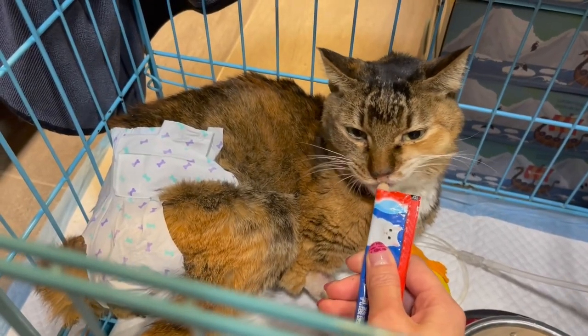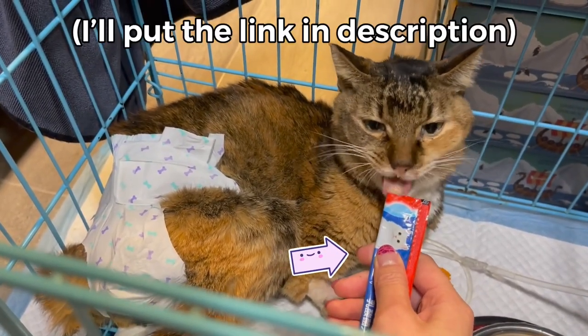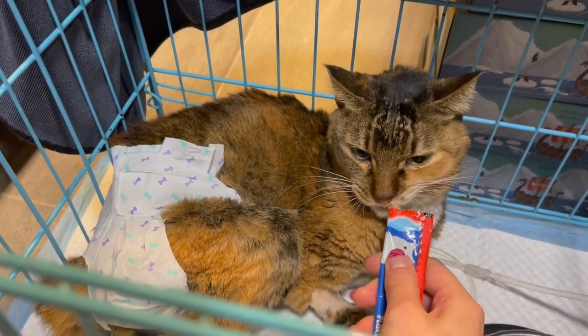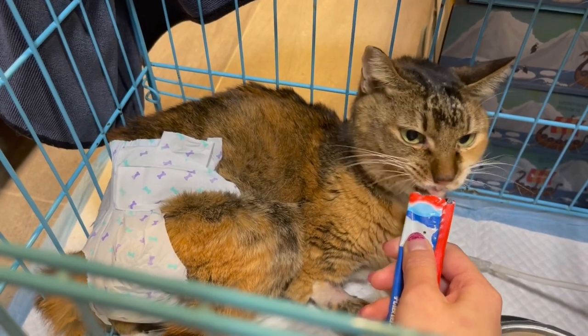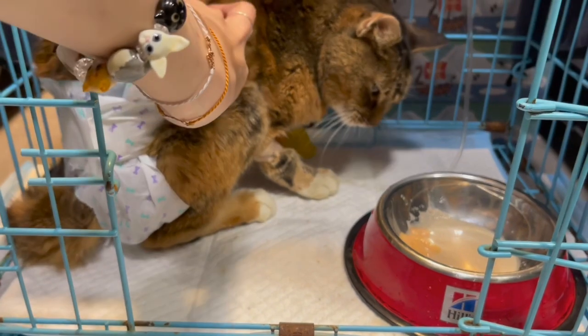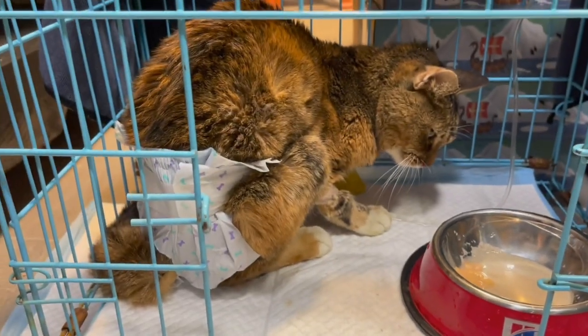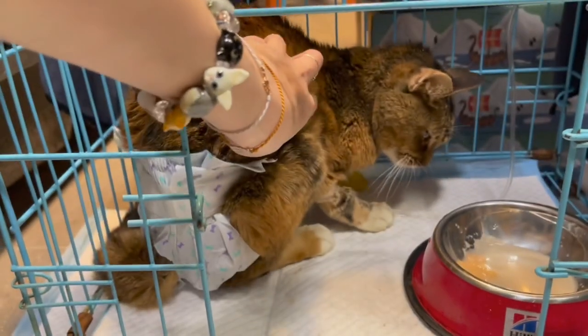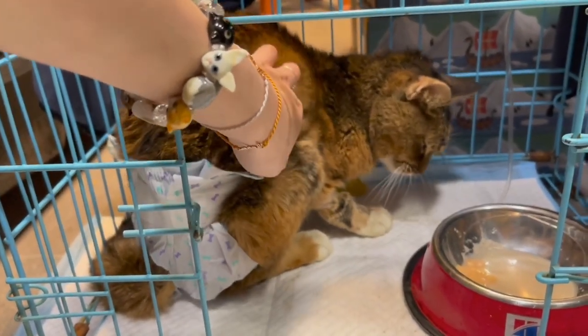Wow, now that she can eat this on her own, you know what I'm thinking. It might be a little bit greedy, but I'm thinking, what if I squirt some in the bowl? Do you think she'll eat it on her own? Okay, I'm gonna supervise and see how it goes. The last thing I want is her sticking her face in that bowl and drowning. So let's see how she sees it.